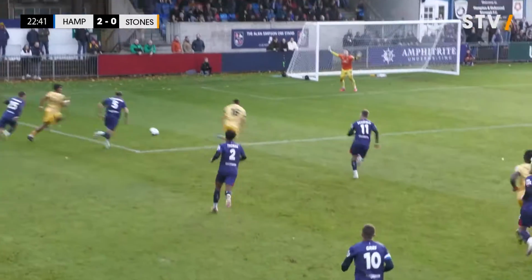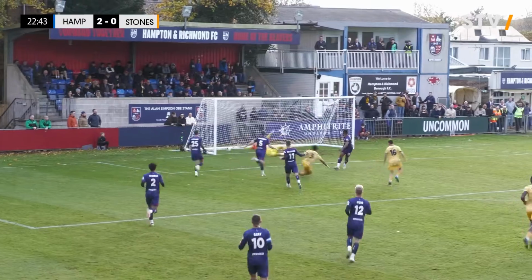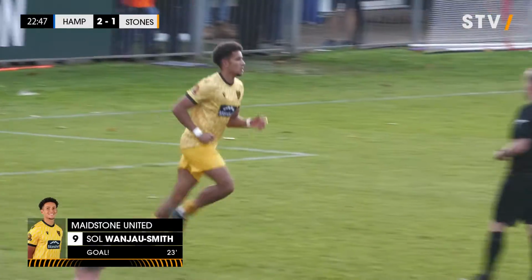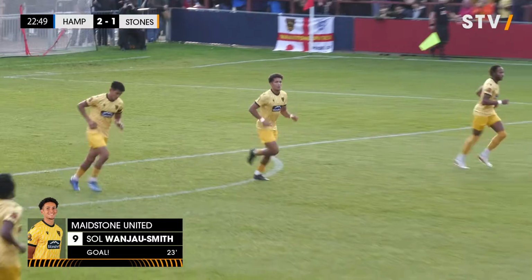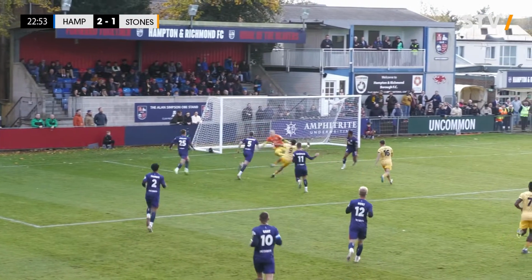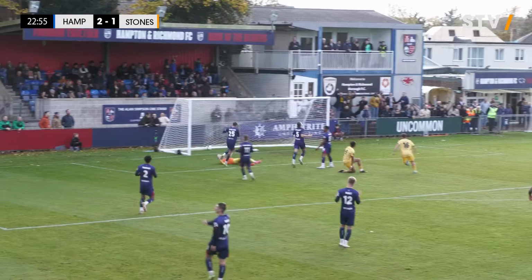You know, they're sticking to a very, very sturdy 4-3-3 formation, and often a 4-4-2 at times on the defence as well. But here comes Sol Wanjao Smith, and I may be able to jinx something here as he puts the ball in the back of the net, and it's a lovely solo run from Sol Wanjao Smith, and we're back in the game. Out of the blue, a ball comes down the line, and it is going to be a goal to Maidstone to get themselves back into this one.